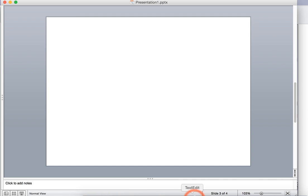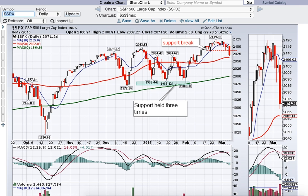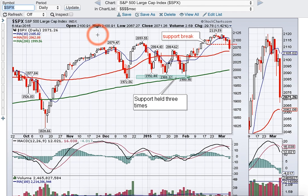Alright, so let's look at stocks. The S&P 500 large cap index candlestick chart. So I wanted to show some of the support and resistance lines. First of all, after the October surge, the support held 3 times, actually 4 times. You can say it 4 times as well if you count this support. So it held 4 times here and then finally bounced and it went higher.